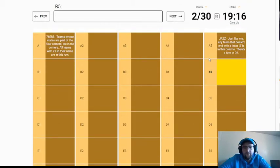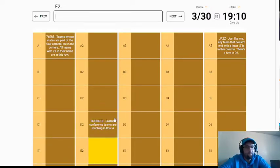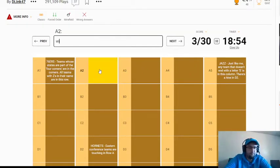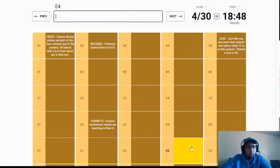There's a hive in D2, so D2 is to be the Hornets. Beehive, haha, punny. Eastern Conference teams are touching in row A. So you got the Sixers and teams that start with the letter Z: the Blazers, the Grizzlies, and the Wizards. So the Wizards have to be here. Province-based team is in E4. E4 is Canadian, so that'd be the Raptors.